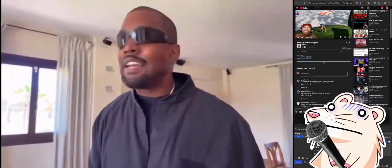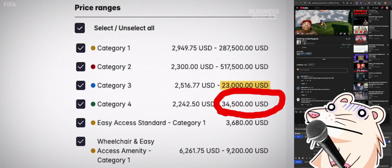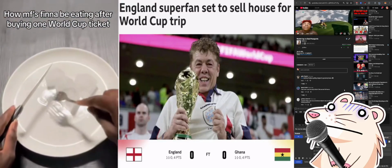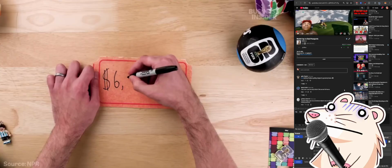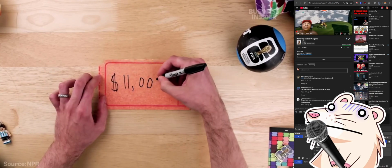Bro, who has that money in this economy? In 2026, I'm pretty sure like 6 people have all of our money. These tickets are outrageous. Like the worst seat you can get is starting at $2,200 and going up to $34K for Category 4, which is like the worst part of the stadium. There are people selling real estate to attend these matches because of FIFA's pricing. For example, Category 1 tickets for the final reportedly started at around $6,400, then jumped to about $8,700, and then to around $11,000 in the final stage of sales.